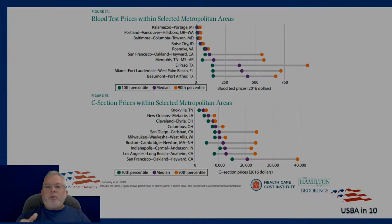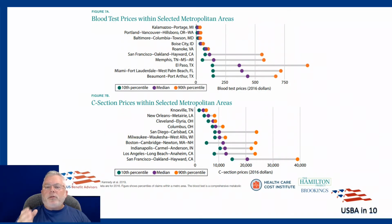healthcare industry. So last week I shared the findings from the Brookings Institute's research project called the Hamilton Project. And what they did is they looked at the variability of certain procedures across parts of the country. In their examples, they looked at blood test prices across various metropolitan areas and then C-section prices across other metropolitan areas as well. And the variability across these geographic areas was astounding. In El Paso, for an example, one blood test would cost you around $100 all the way up to $1,000. And in San Francisco, Oakland, Hayward, California area, a C-section might cost you anywhere from $15,000 to up to $40,000.